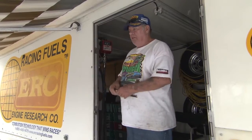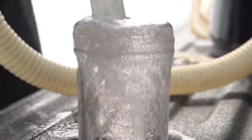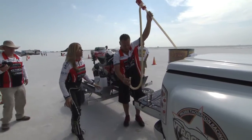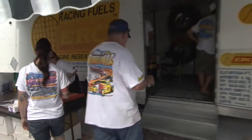Sample? Give me a sample of it. Even the gasoline has to be standard grade. Okay. Whoa! Oh, no! Most teams buy their fuel on site. Don't drink it. Valerie's team has brought their own.